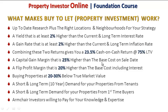And therefore you need to add to the cost of the property the cost of buying the property and any fix-up work, any setup costs that you have to carry out, the redecoration, the new carpet, things that don't add value to the property. And you need a capital gain margin, as I said, that is 25% higher than those combined costs on sale date.